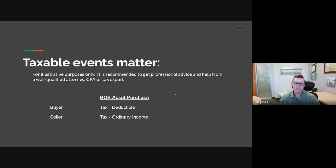So if there's a transaction between a buyer and a seller, and the block of business asset purchase is done, and this is for illustrative purposes only, the tax burden for the buyer is usually deductible, and the seller has to pick up that income as ordinary income. That obviously is a benefit for the buyer, and the seller, of course, has to take that, and sometimes that doesn't seem very fair.